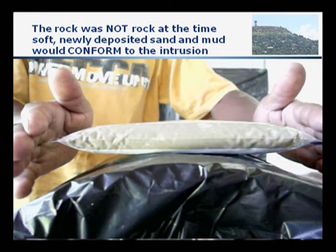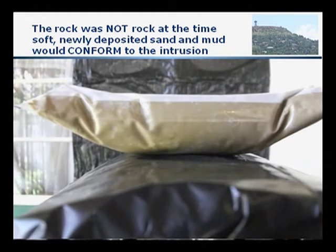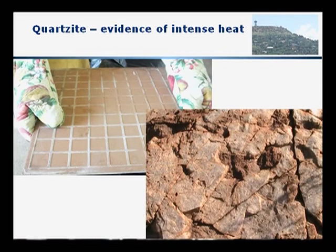Conversely, using a piece of window putty, it is apparent that it is easy for soft, newly deposited sand and mud to conform to the shape of the dome. Here we see the same window putty turned upside down to more easily evidence the curved shape that has been taken on. So the quartzite is evidence of intense heat. The ceramic tile is fired in an oven at considerable temperature, and so it must be that the quartzite rock was also subject to considerable temperature.